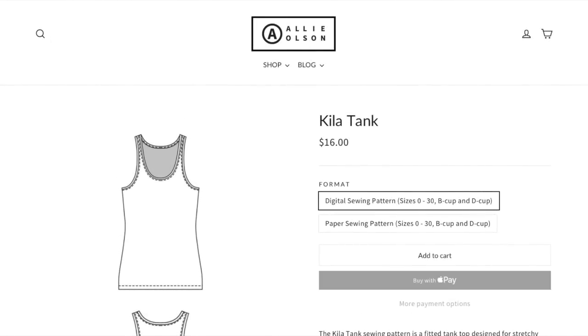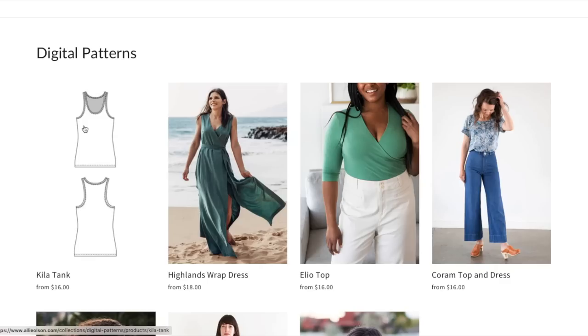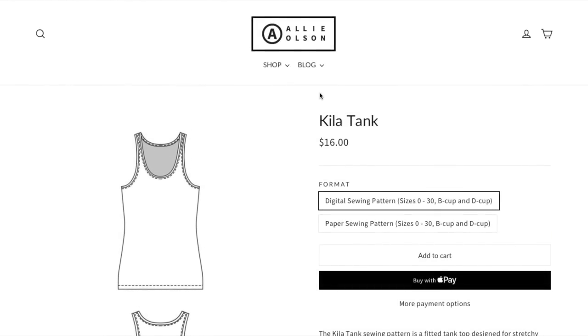So first up, we have the Kila tank. And actually, I want to point out something too. I also really love how you have the beautiful photography, right? Which a lot of indie sewing pattern companies are known for. But when you roll over the photo, you get the line drawing, which instantly gives you the technical details of the pattern. You know exactly what you're getting yourself into before you even click on the listing. I love that. That is such an excellent detail.